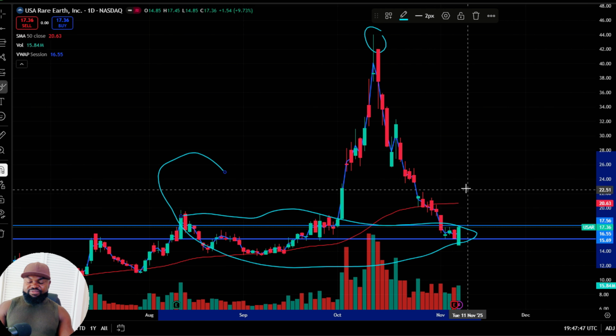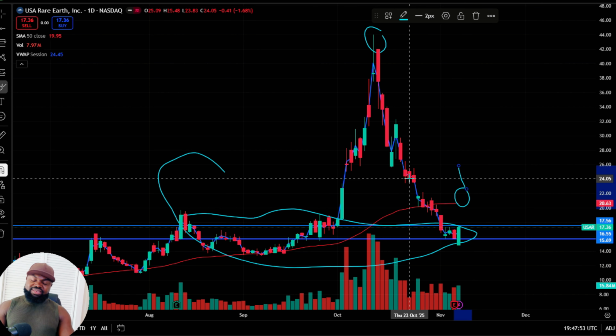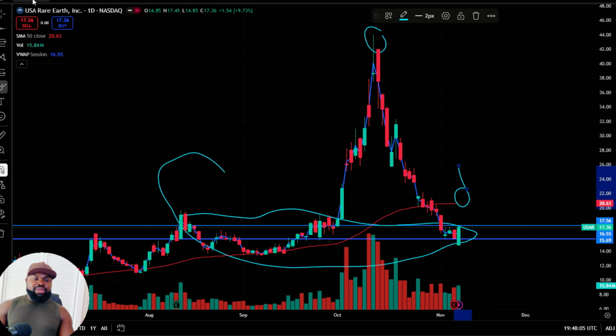We can break into it. If we get into it and break over it, then we are coming down here to around $24. These things can move, and when they decide to move, they break every level that you can think of. And when they are going against you, it's incredibly hard to hold. So that's it for the sector.